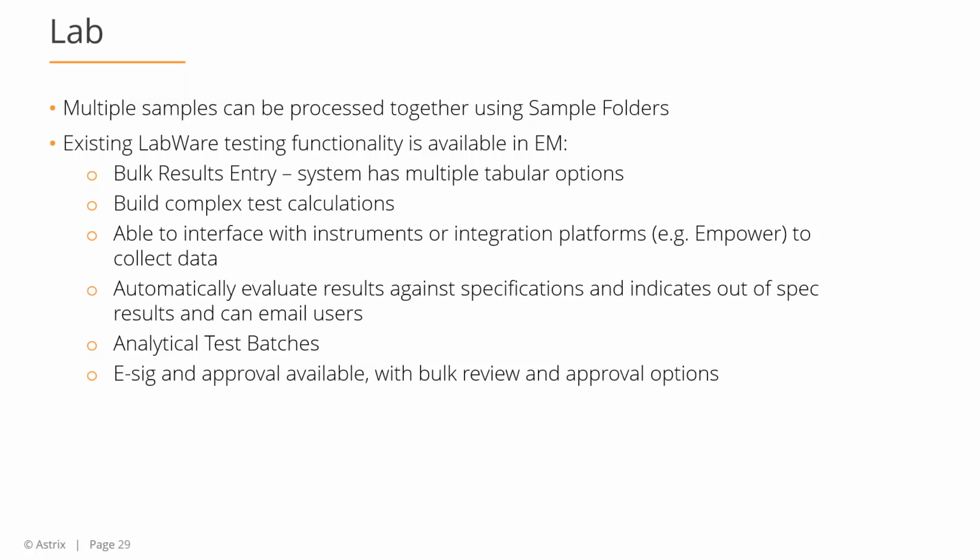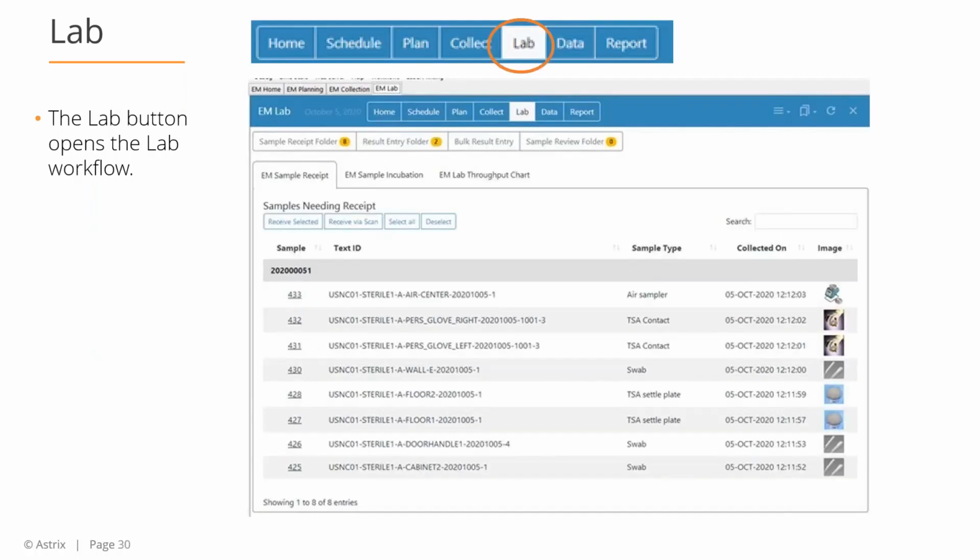It also has analytical test batches and e-signatures and approvals in the system, and those can be done in bulk also. Okay, so the lab button lets you get into the lab workflow here. It opens up with several tabs. The first one is sample receipt, and it shows you samples that need receipt automatically. From here, you could do a search. So if you wanted to see samples that were collected on a certain day, you could find just those and then select them and do whatever actions you needed to do, like receive them in this case.